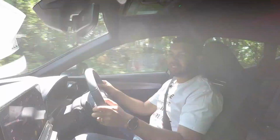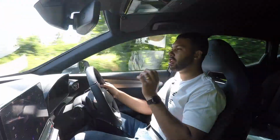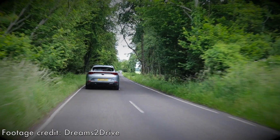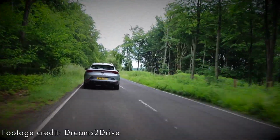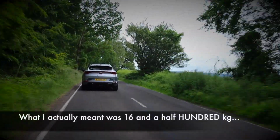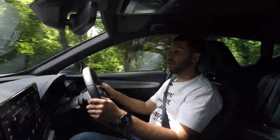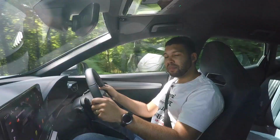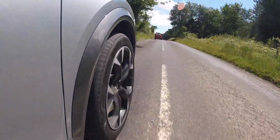The first things that strike me about the Cupra Formentor, well, I say the first things, I've had this car for a few days now, but I love how responsive it is. You look at the size of this car, it weighs around 1,650 kilograms, so it is far from a featherweight, but it can really get a shift on. It's a really responsive car. The 7-speed DSG can be a little bit dim-witted around town or at slower speeds, but once you get it out on the open road, it performs pretty well.